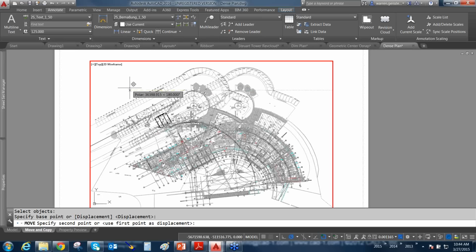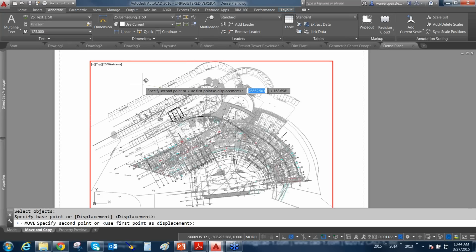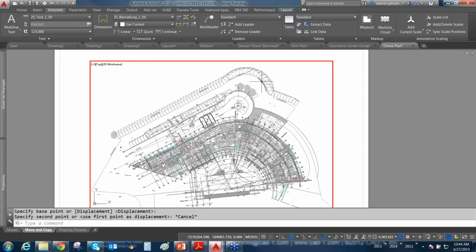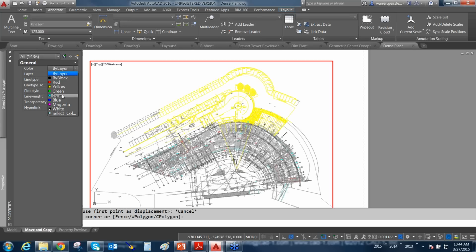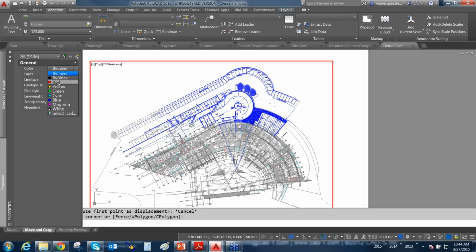It may look a little kind of funky on the GoToMeeting just because I'm pushing it, but it's very, very smooth and easy. So performance has been increased. Another thing that's changed is performance increases for things like changing color and line type and line weight. That acts much, much faster than it did before.